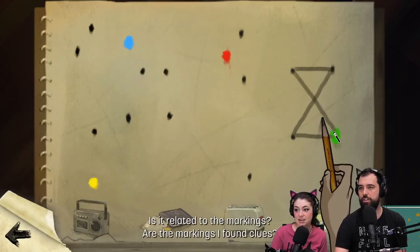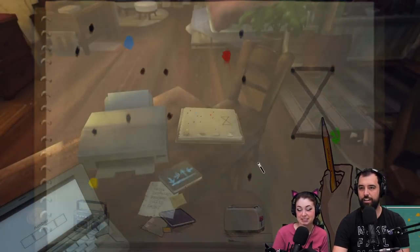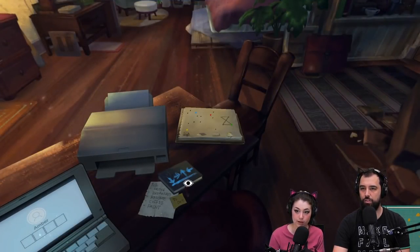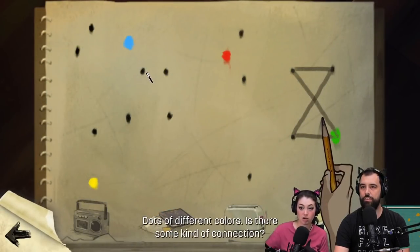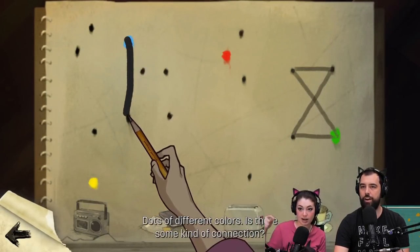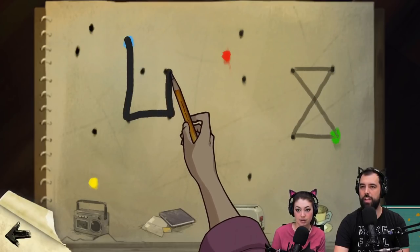Oh. Satanic symbols. Okay. We're going to summon somebody. All right. Down, right, up, left. Up, left. I think down? You just have to, no, I think that one farther. Down. Right. Up. Left. Left.